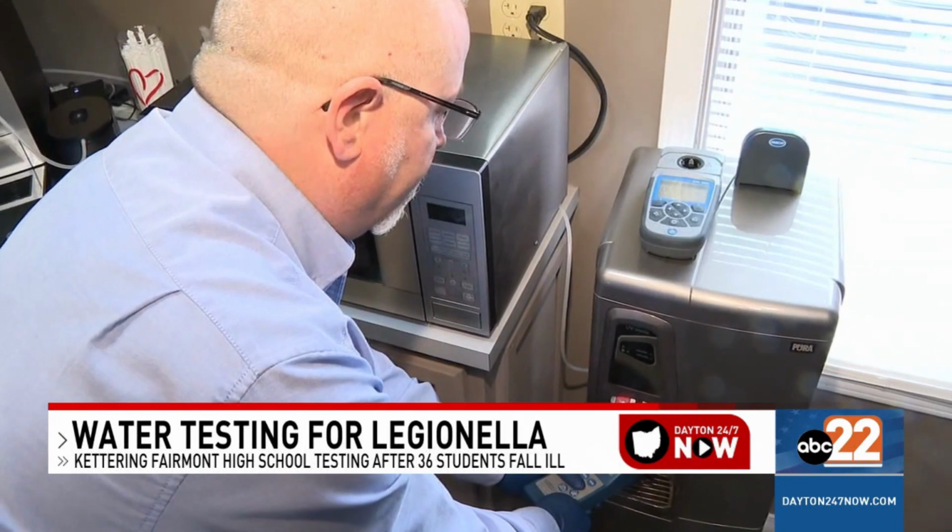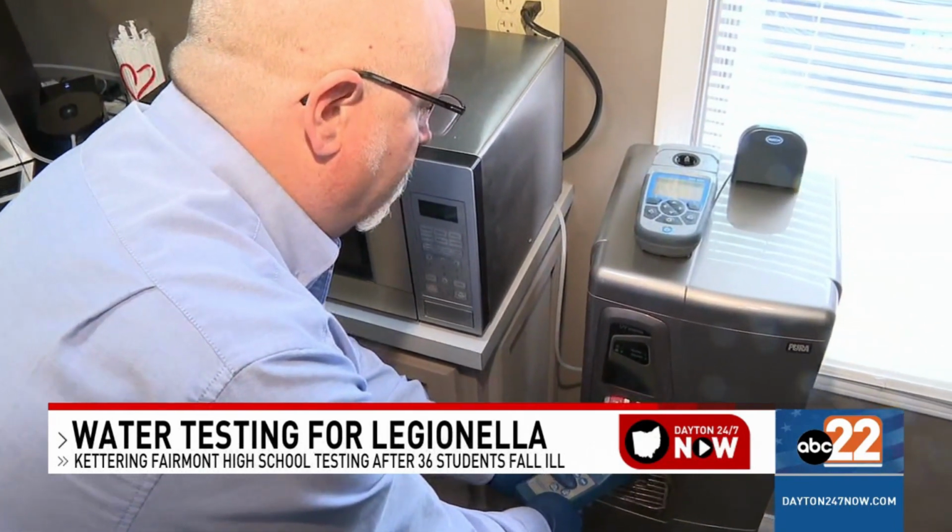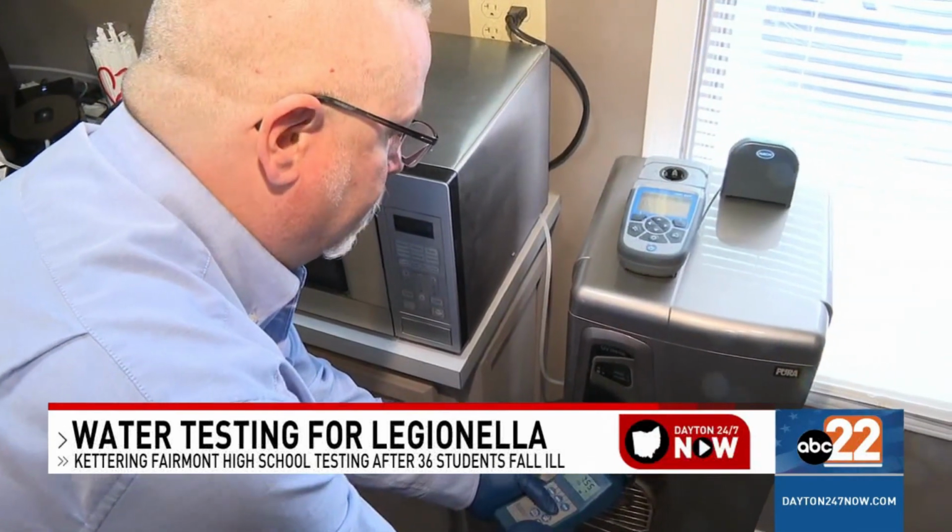In the meantime, the water systems are being disinfected by hyperchlorination today. We will wait 72 hours for the water systems to stabilize back to normal. We will then return and take the same initial set of samples that we took and add some additional samples to ensure that the entire building's water systems are safe for use.